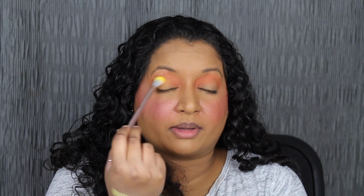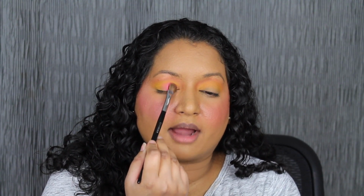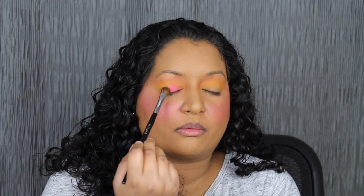Swapping my brush for a clean fluffy brush, we're going to dip into the Pineapple Cake palette, and we're going to dip into the shade To the Core. This yellow matte shadow, getting a little bit of fallout. And apply this shadow right beneath the first shade, going back and forth using very light pressure. You can barely see the yellow on this eye. I'm going to try to attempt to do the same thing on the other eye. Taking a flat brush, we're going to dip into the Cherry Sweet palette, taking the shade in Yummy, applying this all over the lid, making sure we don't cover up the yellow shadow or the orange.